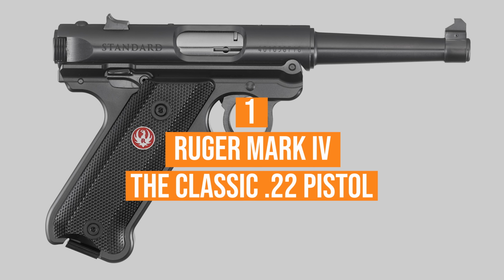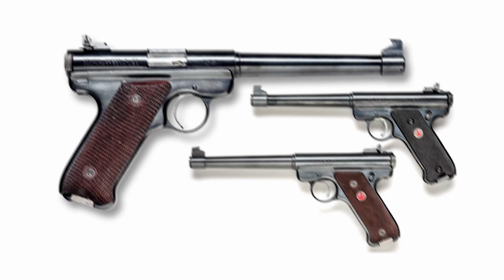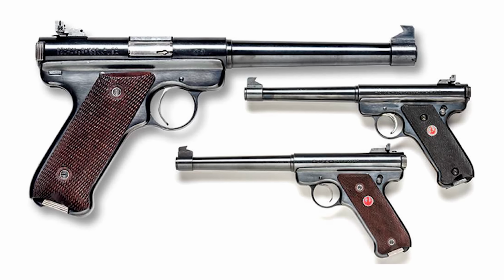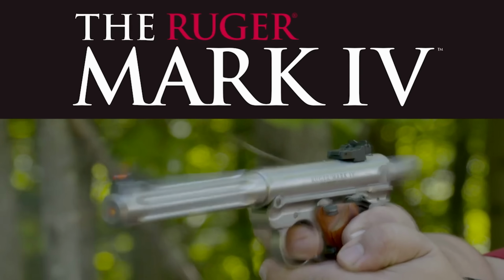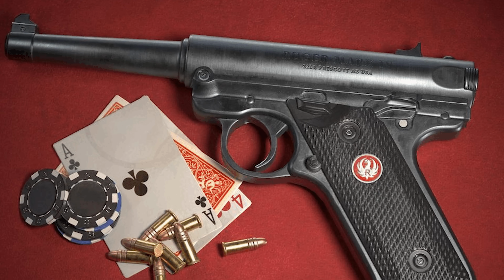Number 1. Ruger Mark IV, the classic .22 pistol. Ruger makes a number of excellent .22 handguns, and the brand has earned multiple mentions on this list. Leading off is the Mark IV. As the name implies, this is the fourth generation of the family of semi-auto pistols that set the standard for blowback-operated .22s.